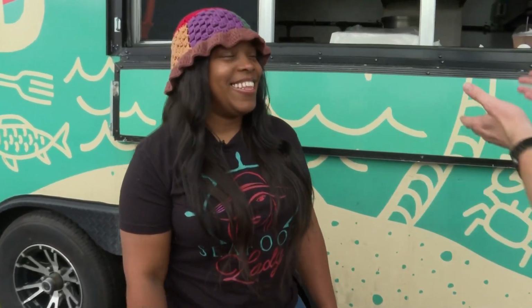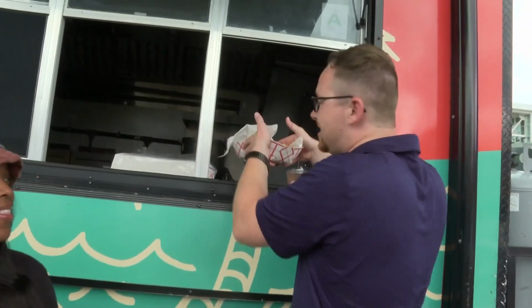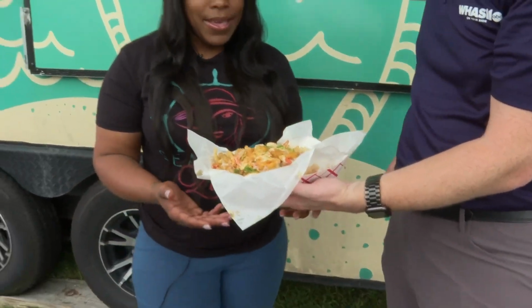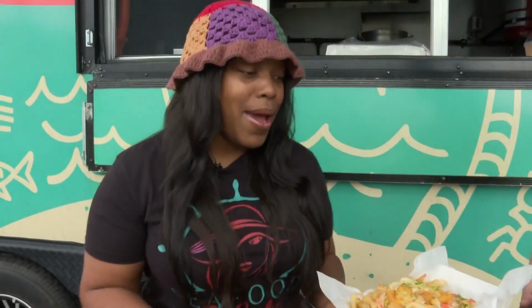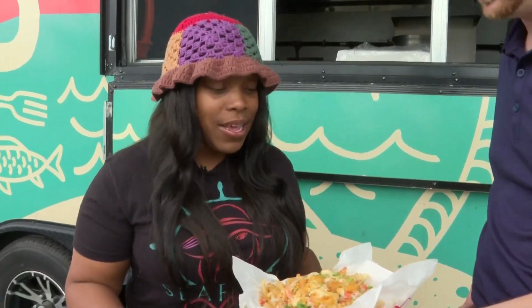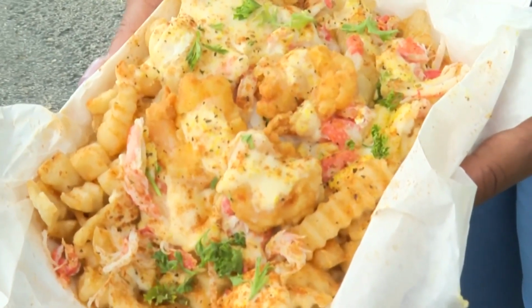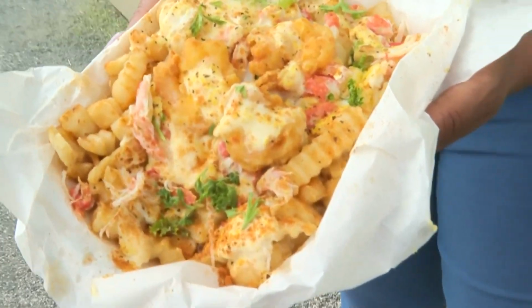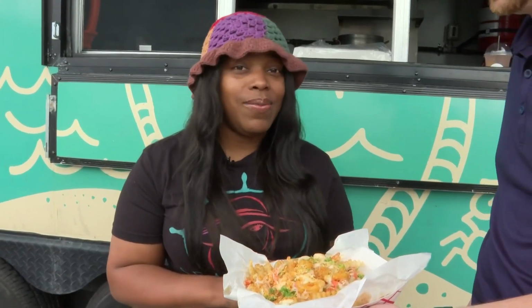Of course, you can get all your favorite meats out at the fair, but why not try a little fish while you're out here too? Nichelle, the seafood lady, is here with us talking about this delicacy. Look at that. Nichelle, talk me through this. Yes, we have the crab and fried shrimp fries. Here we have fried shrimp, snow crab meat, crinkle fries, and fresh homemade cheese with a little Cajun season and some fresh cut parsley.